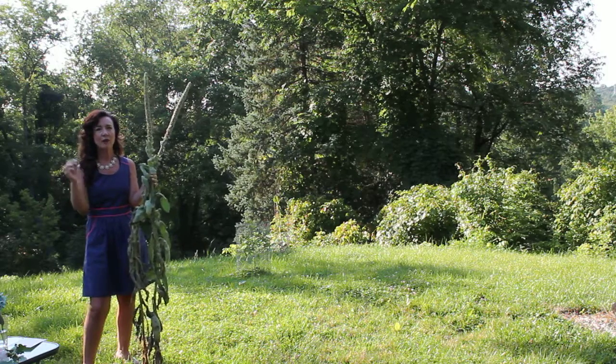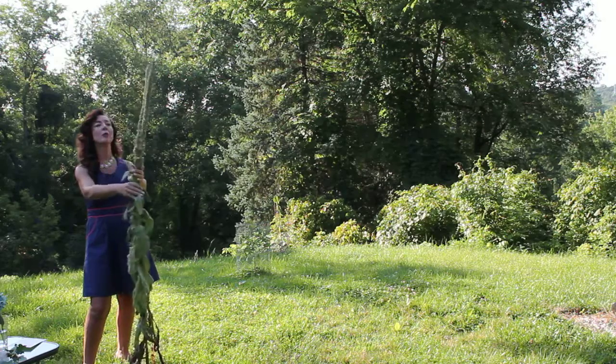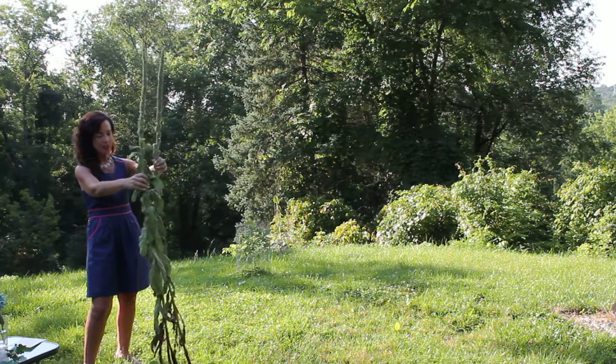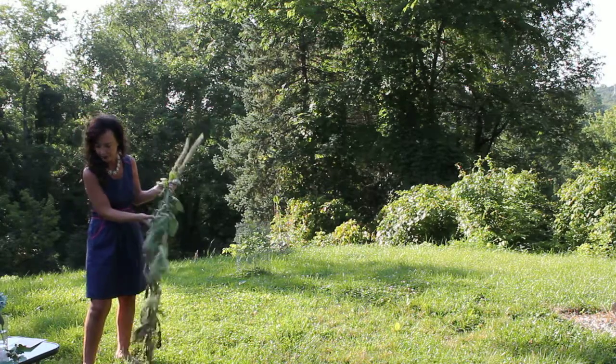And eardrops to kill off ear infections. But aren't those cool? They will actually grow yellow flowers on top of them, but you can see them growing all along the hillside here in Pennsylvania.